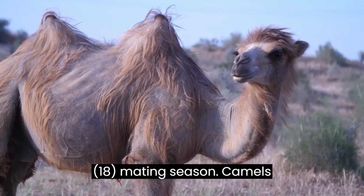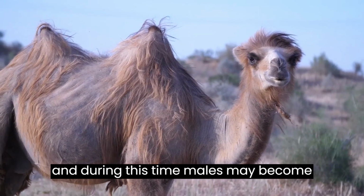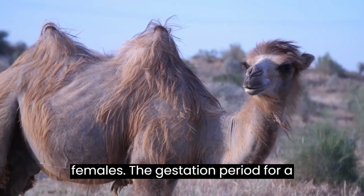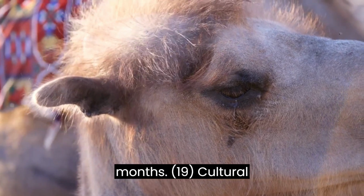18. Mating season. Camels typically have a defined mating season, and during this time, males may become more aggressive and vocal to attract females. The gestation period for a pregnant camel is around 13 to 15 months.